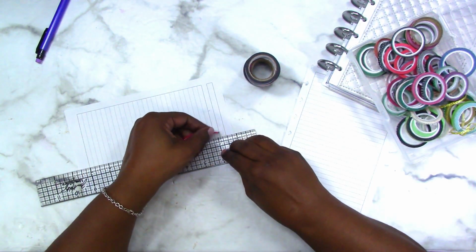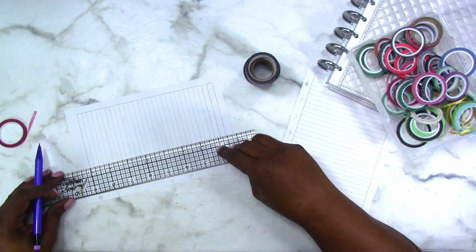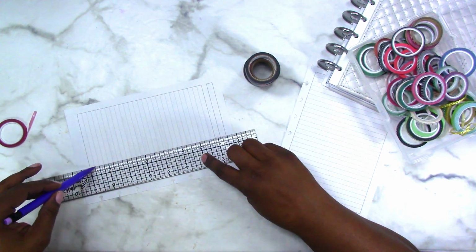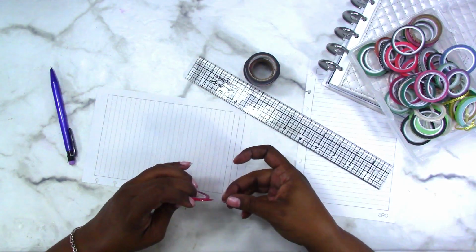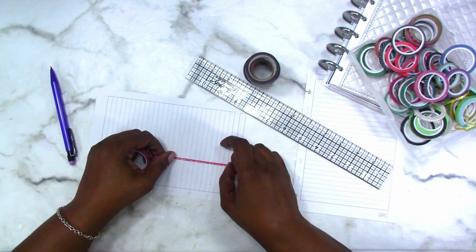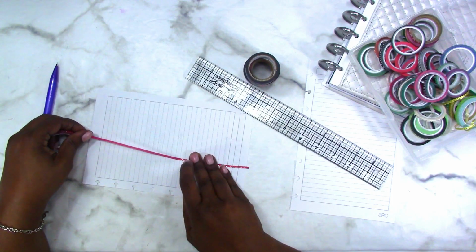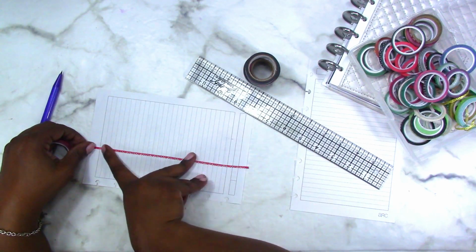And with this, I don't think I need to draw a line. Let's go ahead and draw it just in case. I'm just doing it really, really light where even I can barely see it. Place the washi right on that line. Where did it end? I hope that's right.